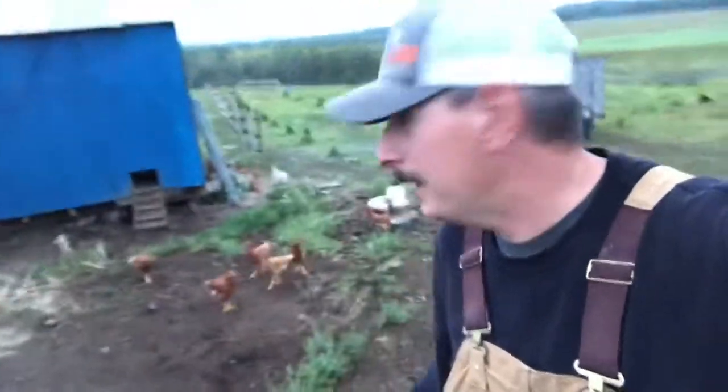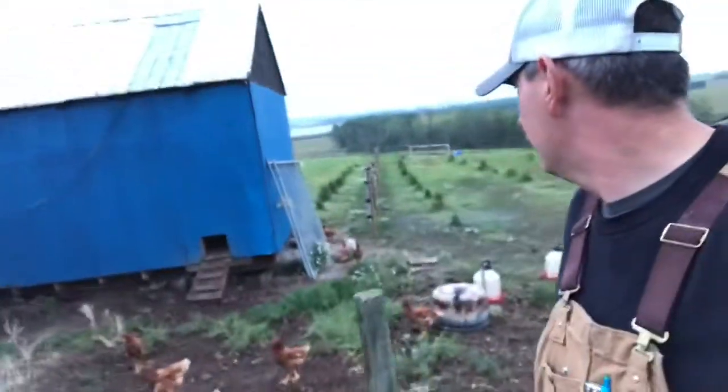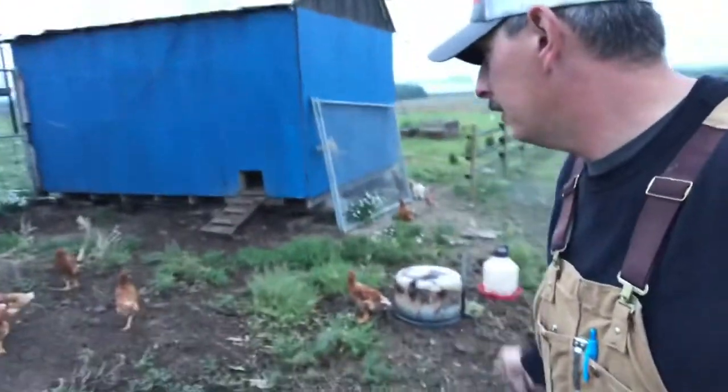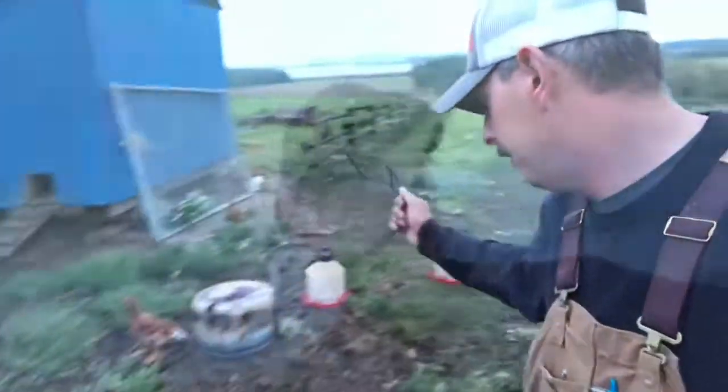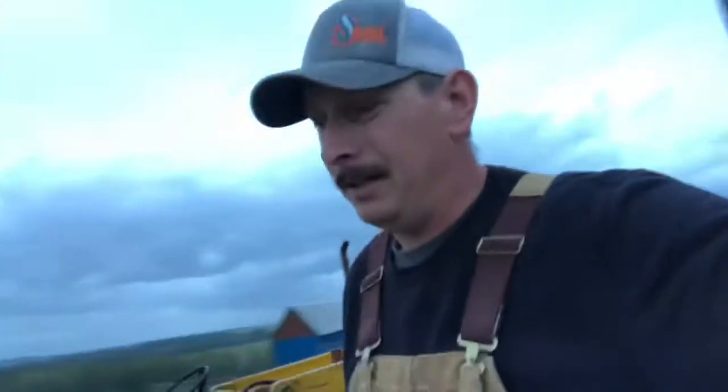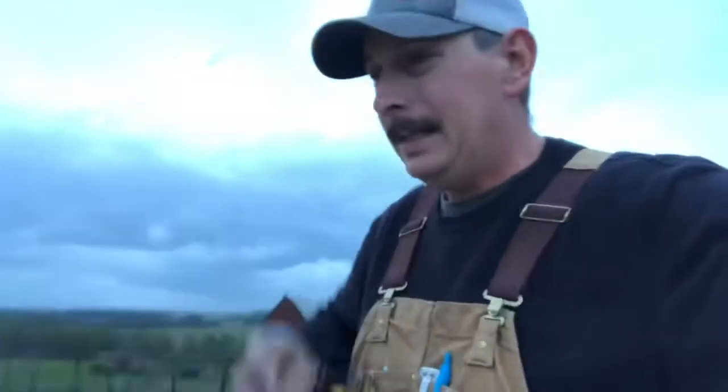Go on, chickens, you better get inside. You're gonna get wet. Go to bed, chickens. Get to bed. Well, that's all the shenanigans I've got time for tonight. It's really coming down with rain here now. So I got the eggs and head inside, make a cup of tea.